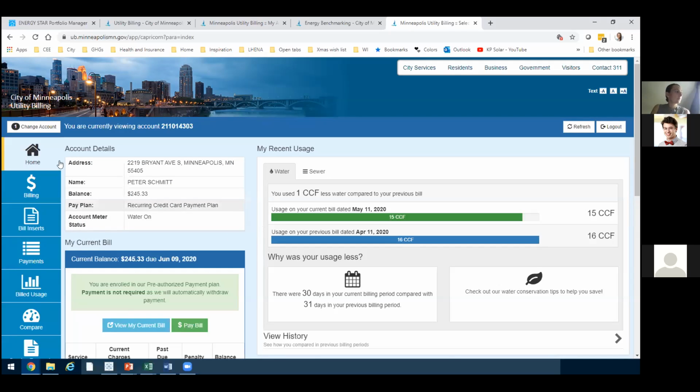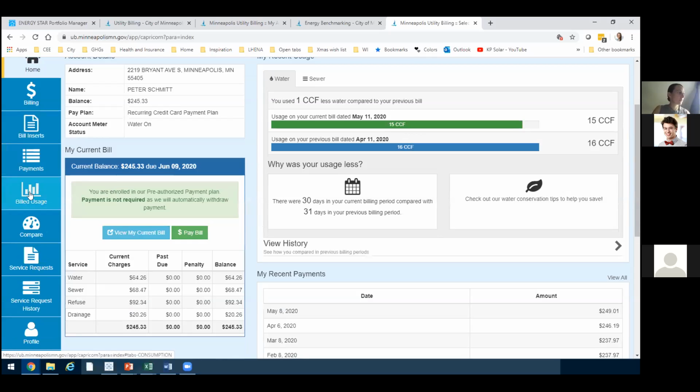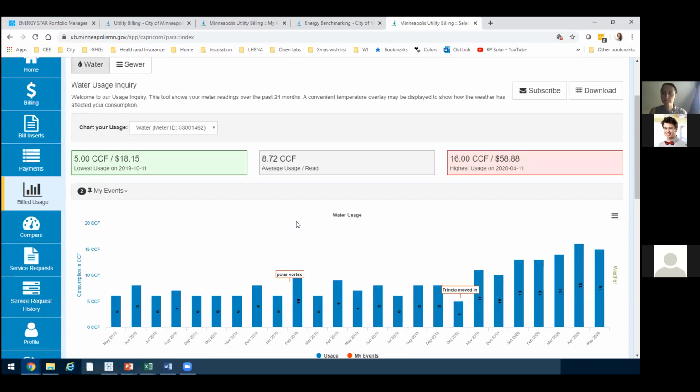Once you log in, you should see something like this where it displays your consumption. And what we want to go to is your billed usage. So we're going to try to download the water consumption data.